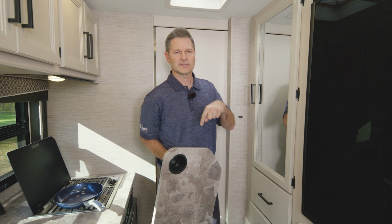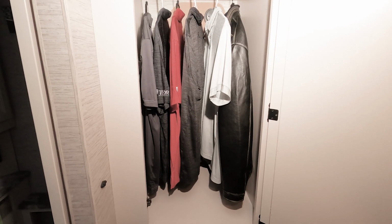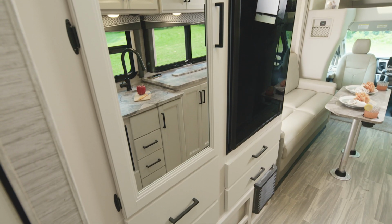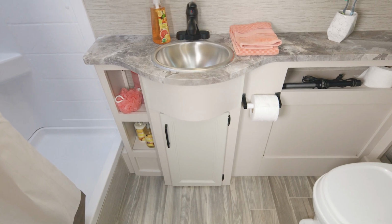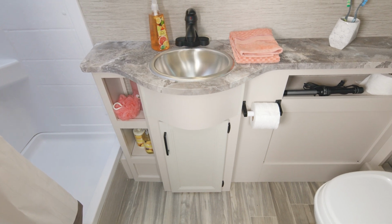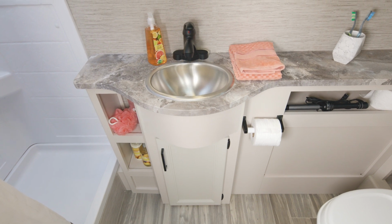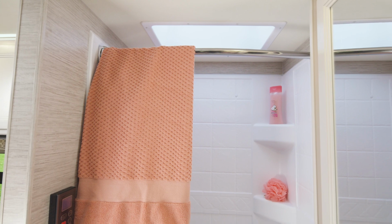So let's show you where to store this table right here in this closet. And check out all the hanging room you have for your clothes in here. There are a number of drawers below for you too. Phenomenal bath setup in here in the rear of the Compass. Look at this. You have a lot of counter space. Then you have all these little cubbies for extra soaps and anything else you need. Your shower and your foot flush toilet round out your Compass bath.